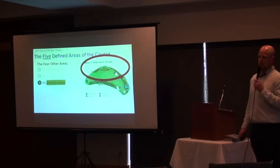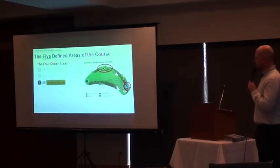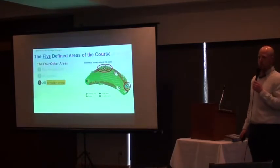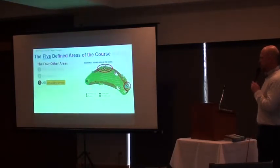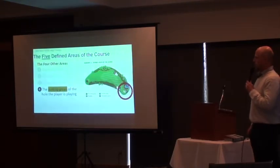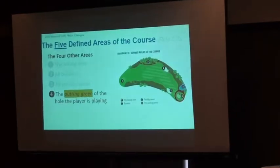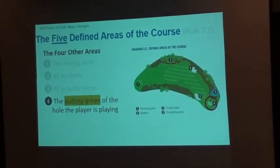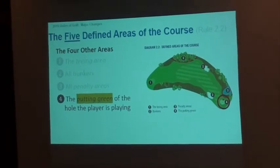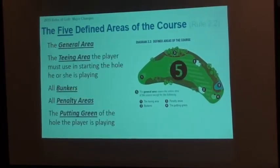And then all penalty areas, and we'll talk more about penalty areas later, what we used to call water hazards. So anything that's marked red or yellow, penalty area, would certainly be an area of the golf course. And then the fourth area is the putting green of the hole you are playing. And so the teeing area and the putting green are specific to your given hole. Bunkers and penalty areas are just general throughout the course. And then everything else is the general area.